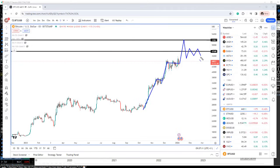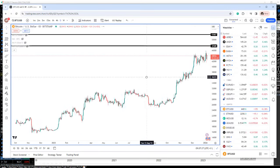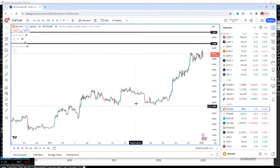If you're buying and holding for 5 years or something like that, then that's not what this analysis is all about, right? This is just short-term technical analysis, reading the charts, looking at the charts, and I hope this really helps you out today, traders.